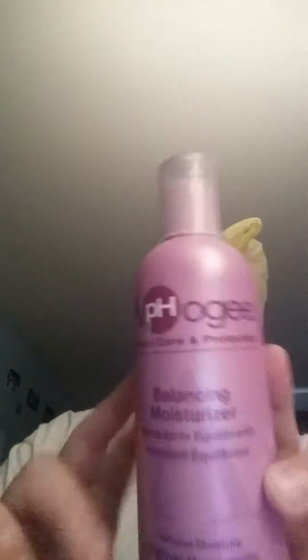The other product that I wanted to show you is the second part, which is the balancing moisturizer. This is basically a very deep conditioner. And it says that you're going to use it on wet hair, but some people say, what was I going to say?